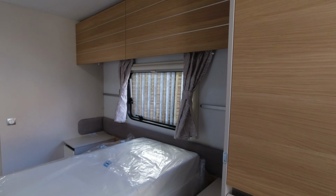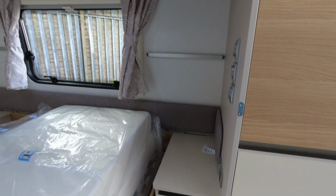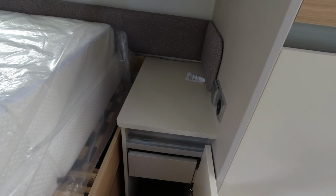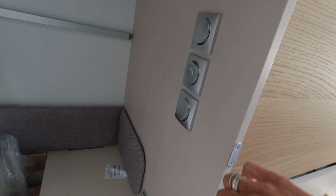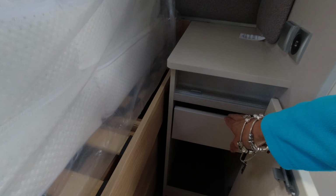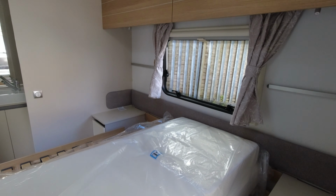So the bedroom space, the bedroom's changed a little bit. We get this fabric headboard running around there. We've now got here quite a bit of space to put items on there. There's a USB charger there that I like to see, plug socket. We've got some light switches, dimmer switch again. This is nice, little drawer here, and some nice storage underneath. You get the same at the other side as well.